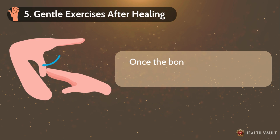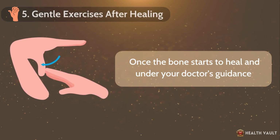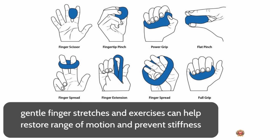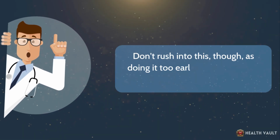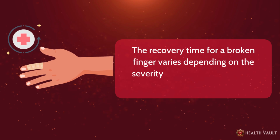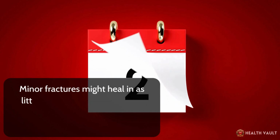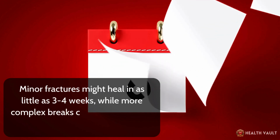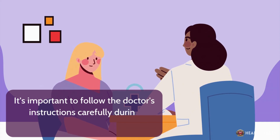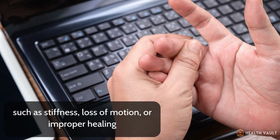Number 5. Gentle exercises after healing. Once the bone starts to heal and under your doctor's guidance, gentle finger stretches and exercises can help restore range of motion and prevent stiffness. Don't rush into this, though, as doing it too early can cause more damage. The recovery time for a broken finger varies depending on the severity of the fracture and the treatment method used. Minor fractures might heal in as little as 3 to 4 weeks, while more complex breaks can take 6 to 8 weeks or longer. It's important to follow the doctor's instructions carefully during recovery to avoid complications such as stiffness, loss of motion, or improper healing.